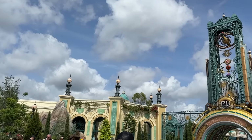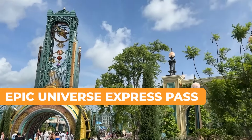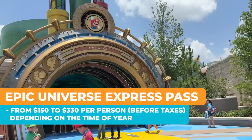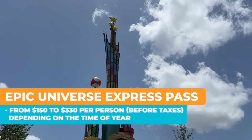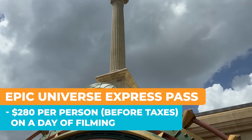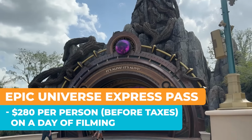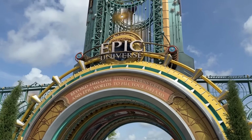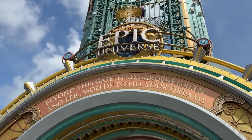To purchase Express for Epic Universe, you're going to buy an Epic Universe specific Express Pass, which runs anywhere from $150 per person to $330 per person, depending on the time of year you come. Today, Express Pass was $280 per person, plus tax, making it just under $600 for the two of us to have Express. Now, Epic Universe Express is not unlimited, which is an option at the other two parks where you can ride each attraction multiple times.